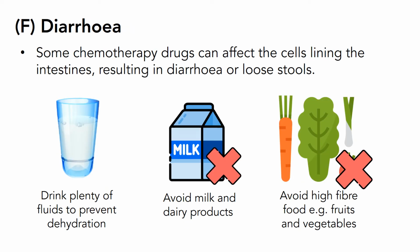Some chemotherapy drugs can affect the cells lining the intestine, resulting in diarrhea or loose stools. If you have diarrhea or are passing out large amounts of loose, watery stools, it is important to stay hydrated. Make sure you drink plenty of fluids, up to 2 liters a day, to replace the volume that was lost with diarrhea. Avoid food that worsens diarrhea, such as milk, dairy products, and high-fiber foods. You may resume eating them when your diarrhea has improved or resolved.